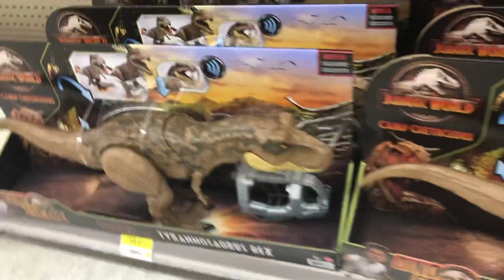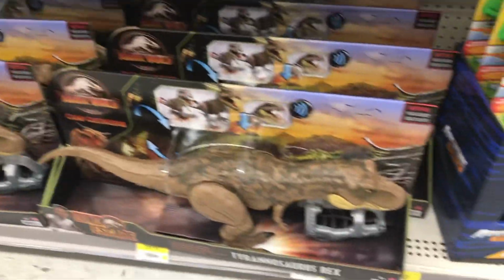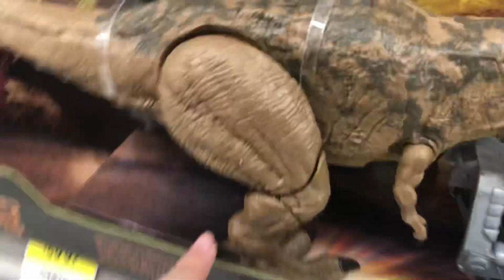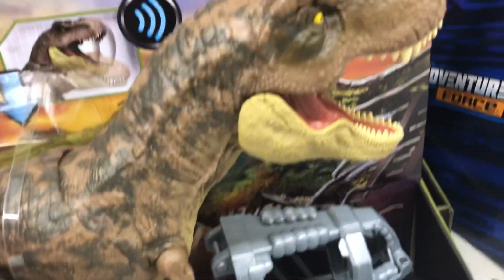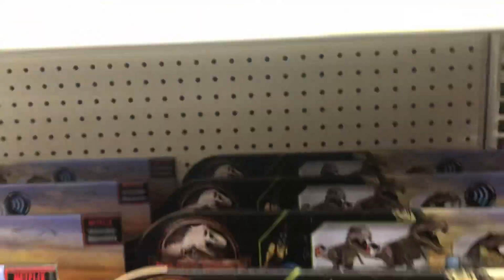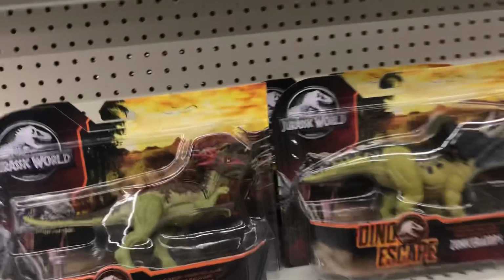I'm at another Walmart in Edmonton because we've got lots of them here, but this one only has a load of the new Tyrannosaurus Rex Stomp and Escape, and it comes with the capture gear, all that jazz. It's cool, it's got rubber teeth too, so there's no scuffing going on with that, and cool stomping action or whatever. So yeah, lots of that, nothing else sadly, just the wild pack assortment.